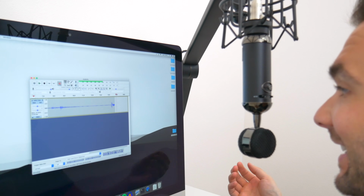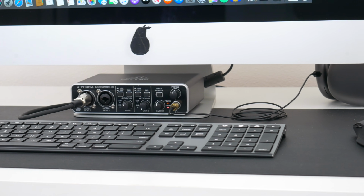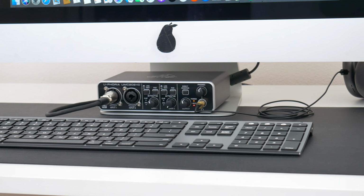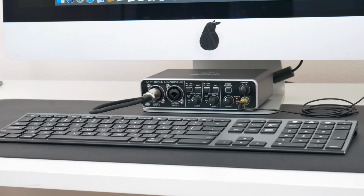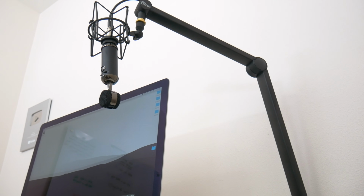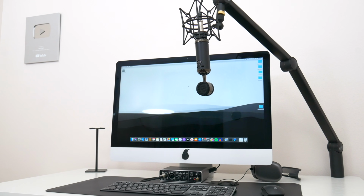For recording my voiceovers, I changed up that part of the setup as well. Rather than having all the parts and pieces to my recording setup stuffed in a drawer and having to be taken out and set up every time I record, I now have a fixed setup instead, with a mounted microphone and audio interface that's more permanent and way easier to use.